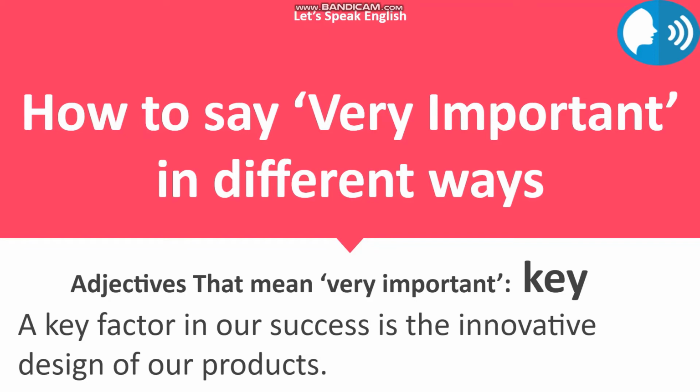Moving on, the next adjective is key. How do we use this in a sentence? The key factor in our success is the innovation or innovative design of our products. That's how we use this adjective key.